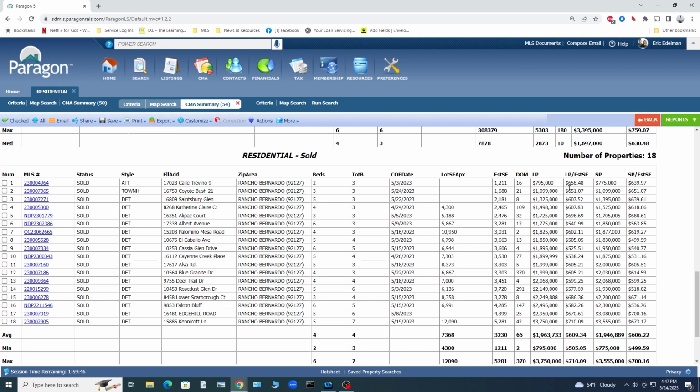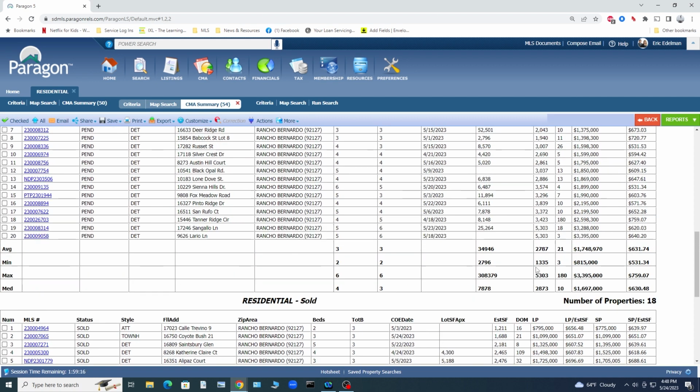And looking at the sale prices here, I'm seeing over, a little under, over, a little under, over, a little bit under, over. Oh, right at asking price, a little bit under on this one, a little bit under on that one, over on that one, and tiny bit under on this one. So, again, probably right around 98% list to sale price ratio.